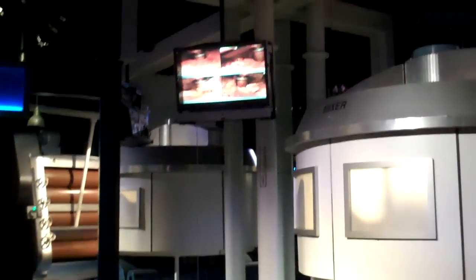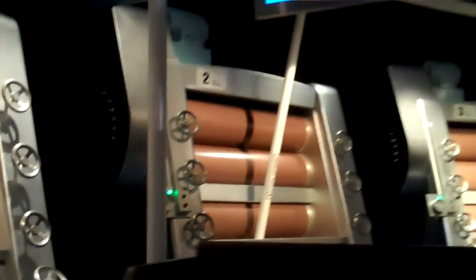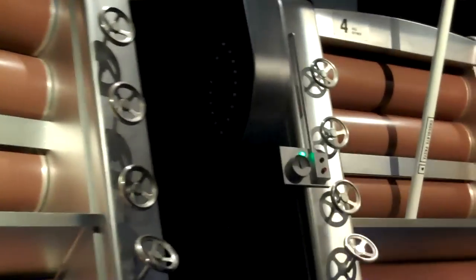Mmm, what's that wonderful smell? That's right. After all that shaking, breaking, baking, and flaking, we're finally coming up with Hershey's milk chocolate. But there's still a ways to go before it's finished. On your left is a series of roll refining machines. The refining process grinds the chocolate until it reaches a uniform and smooth consistency.